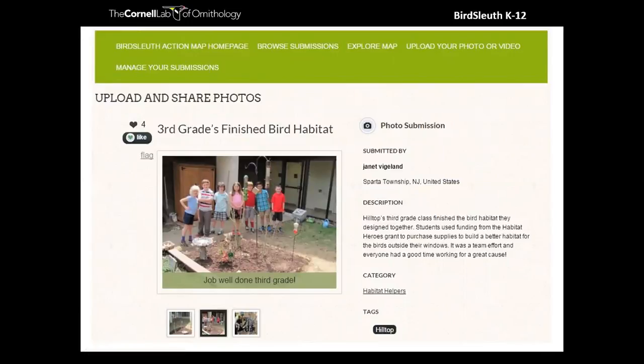And that's really what the success story is about, for kids to get engaged in this type of habitat improvement project, where they can then build something themselves and get connected to their local environment.